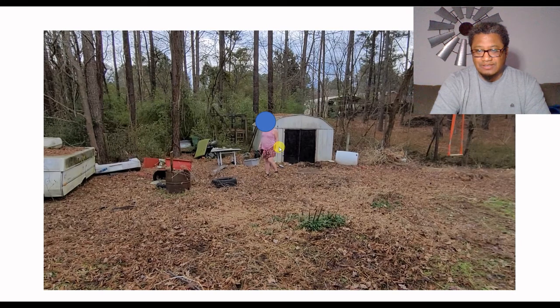Here's a picture of the son right here, and here's a little picture of, as I mentioned, that swing hanging from the tree. So here's a picture of the son. Of course, I have his face, his identity blocked. But that was the son right there, and this is the debris that was in the backyard. And right here was some kind of trailer or something that they left back there.